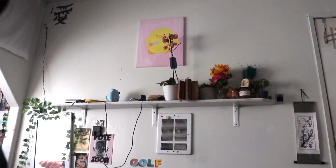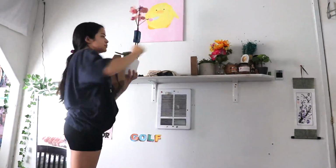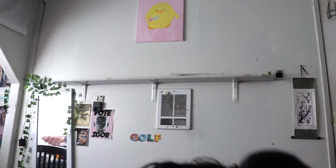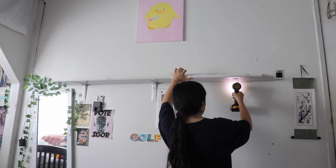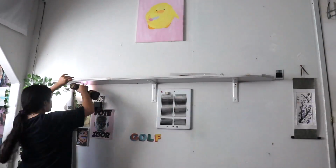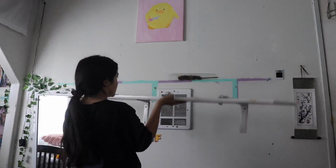If I'm being honest, I didn't really know where to start. But one thing I knew was that I needed to get rid of that shelf. This shelf has been up in my room ever since I was born. And it has always bothered me because it is just there. It serves no purpose. All it has ever done is give me more room for clutter. But anyways, enough of the shelf slander.